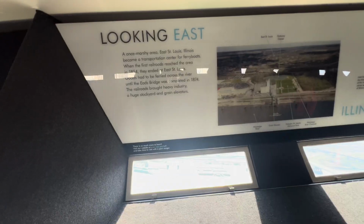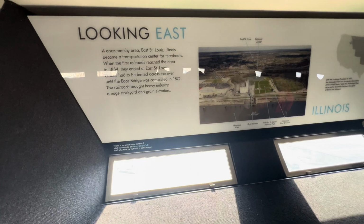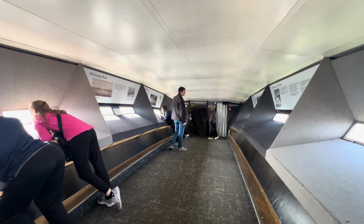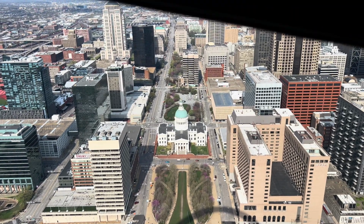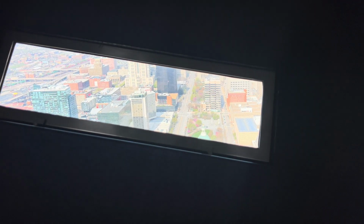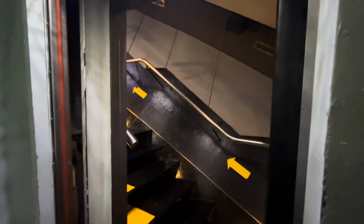Helpful signs explain what you're seeing if you're not familiar with the St. Louis region. Each tram group is given 7 to 9 minutes in the observation deck, and then it's time to head back down in the same tram car you came up in. While that seems like a short time, it's tightly controlled to ensure it doesn't get too crowded up there. Oh, and the experience is pretty much the same going down, like a slightly off-kilter elevator, and I mean that in the nicest way possible.